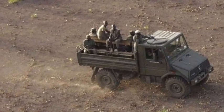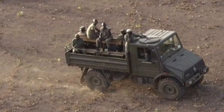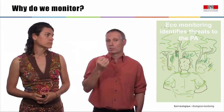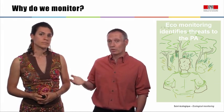This reinforces the necessity for good coordination with all those involved in the management, in and around the protected area, from the implementation of the monitoring protocols onwards. To make it simple, a useless ecological monitoring program is worse than none at all.